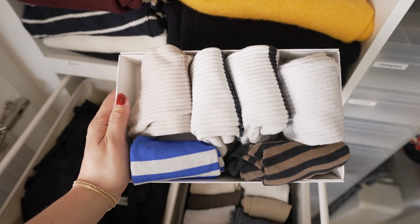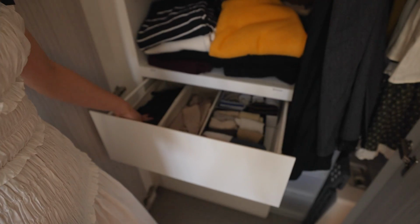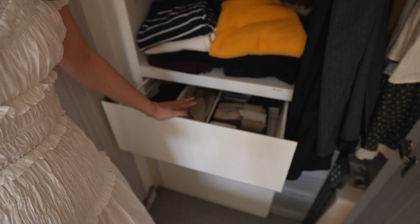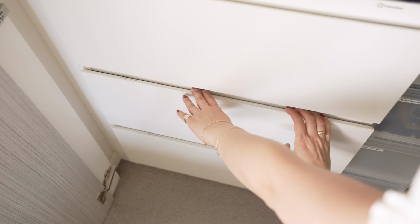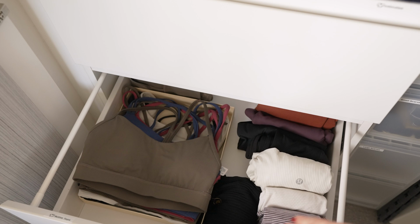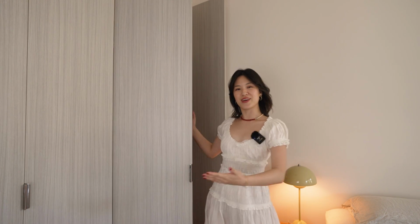So with my bras, my underwear, socks, not stretching out the sock shape too much, making sure that the bras are stored flat and taking care of them because obviously I've spent money and time choosing them for my wardrobe. Especially with activewear and sports bras, these things are so ridiculously expensive. So I'm just trying to take very good care of them. Okay, so this section of the wardrobe is done and now we'll go to here.